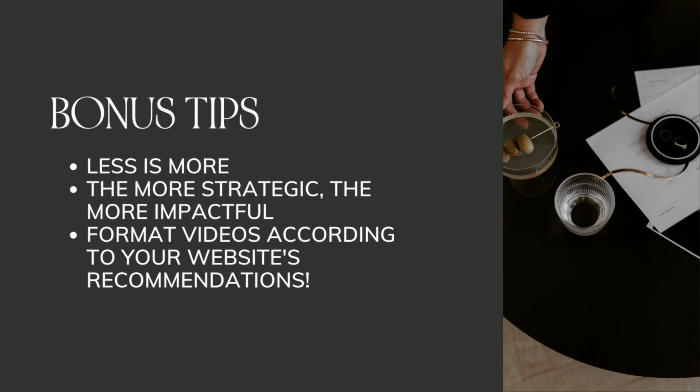So just because video is an effective marketing, it still needs to be strategic. So filling every section of your website with video will become overwhelming and it's going to slow down your website and become less meaningful. So speaking of slowing down your website, always research the recommendations for your website when it comes to video size and formatting. You may need to use an online converter to compress your videos.